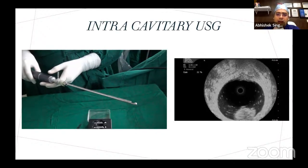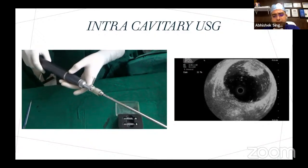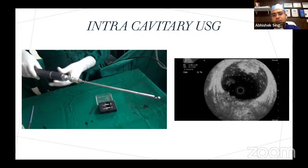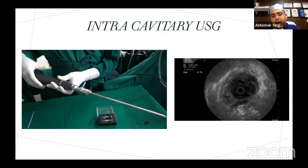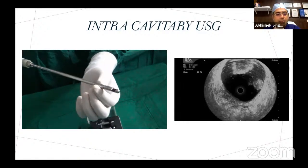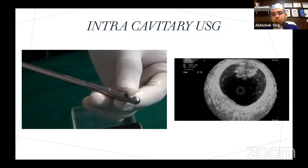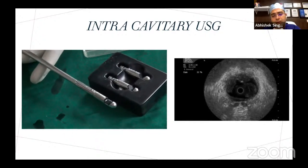Coming to intracavitary ultrasound. So this is basically used for bladder. Here, there are three probes or three probe heads that can be used. They have an angle of visualization. The probe that we have put in is a 90-degree probe. There is a 60-degree and 135-degree probe which can be used. 90-degree probe is the most commonly used probe.